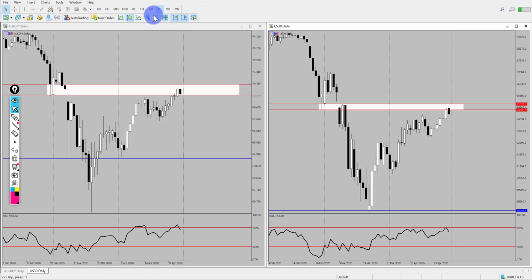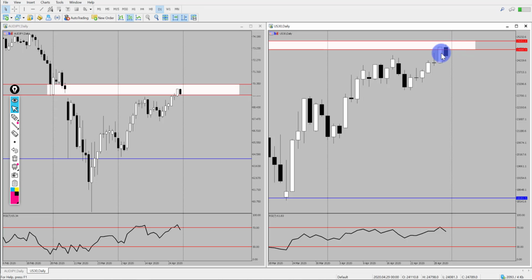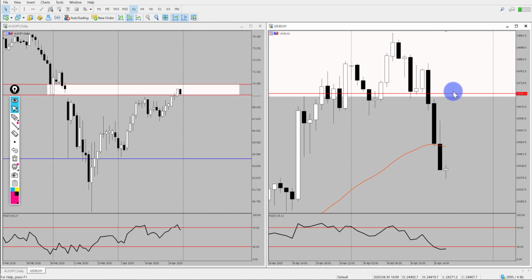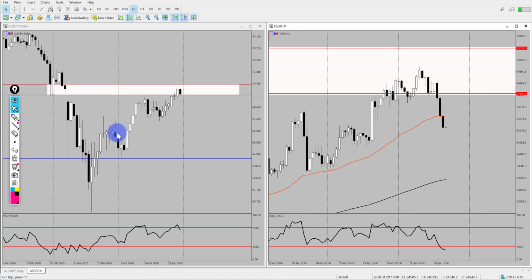So if I just go to that daily time frame and zoom right in, you can see here we're starting to form a slight rejection. And if you go to the hourly time frame, you can see a small head and shoulders pattern that has formed. So you can see the market rallied, formed a left shoulder, head, right shoulder, break. Okay, so looking for price to actually come back up, retest this neckline area, and then potentially we're going to see those shorts coming in on the stock market.